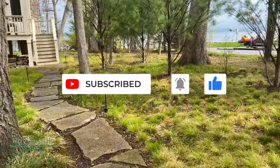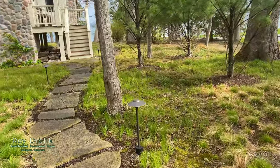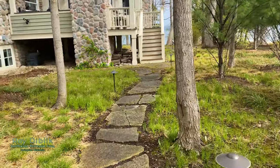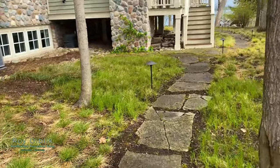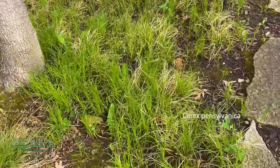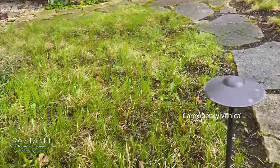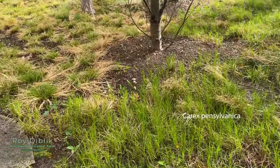This is a sedge planting we did 5 years ago. This is fifth year now. And it was the whole house. It's Carex pensylvanica. You see it filling in, look how nicely it's filling in. See the density of the foliage filling in? This is its fifth year. How beautiful that is. There it is on this side.